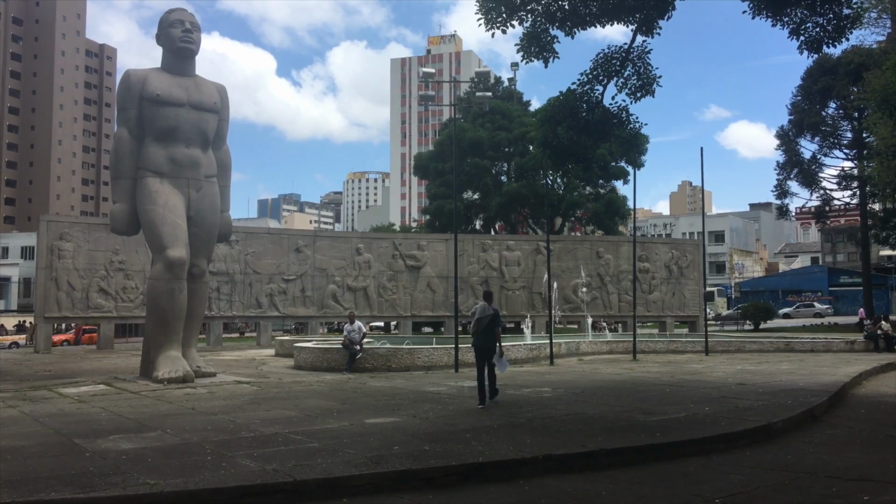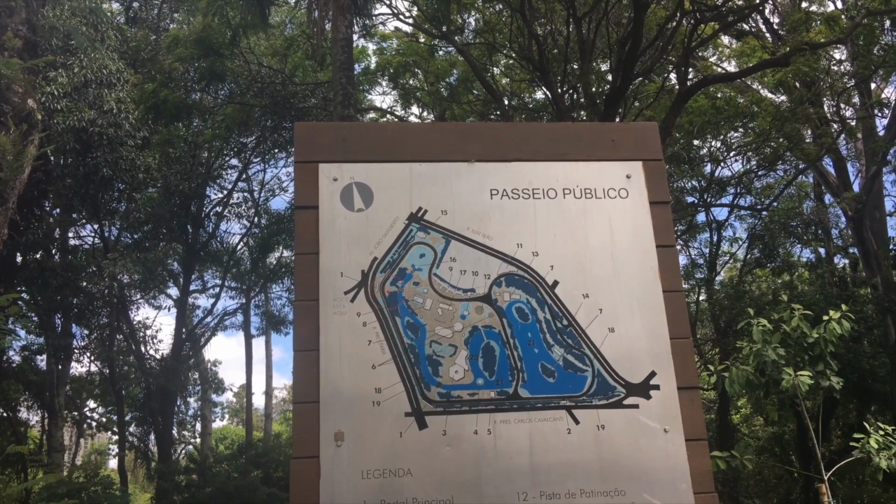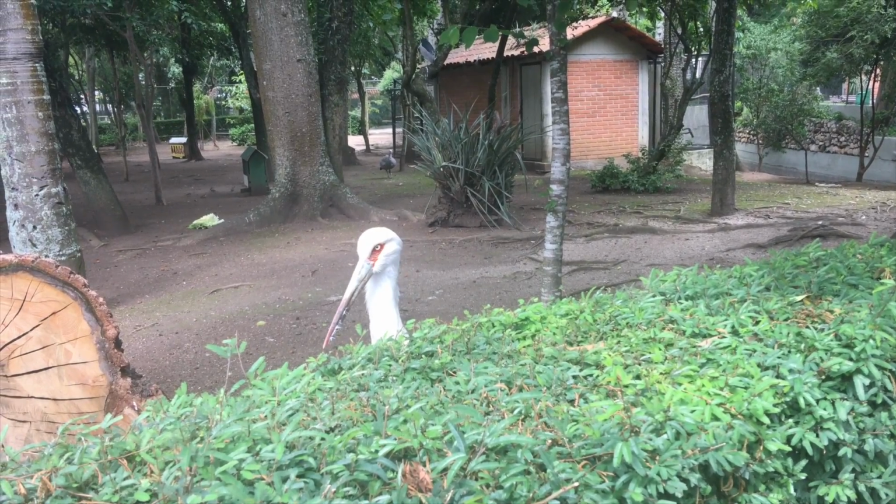What's on this lift number one? Paseo Público. I think that's a public park here in the city centre. Alright, so we are currently in the Paseo Público, which is actually the closest park to where we're staying in our hotel. It's literally about 100 meters away.